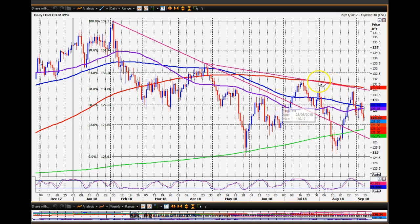Euro yen on the daily chart. So we're moving around a bit, but I can't make anything out of this pattern, unfortunately. We've got resistance up here from the trend line going back to the end of April and the 200-day moving average. We bottomed just below it. So even the price action here at 130.86 backs up the resistance just around the 131.00 area, 131.20, but we're a long way from there anyway.